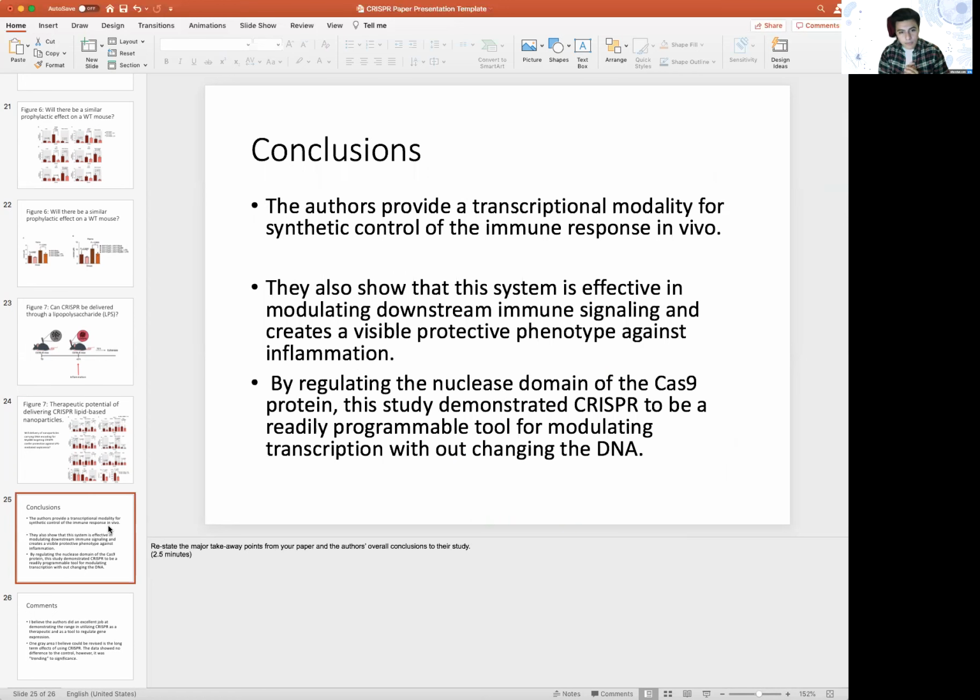So overall, the authors provide a transcriptional modality for the synthetic control of immune response in vivo. Previously, a lot of these studies have been done in vitro, where they're able to cause deletions to repress the gene. However, this paper says we're able to not harm the DNA, and yet still repress transcription of the gene in vivo, so in an actual living system. They're also able to look at not only one gene, but everything related to inflammation response.